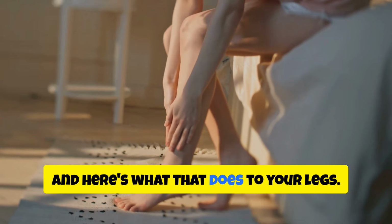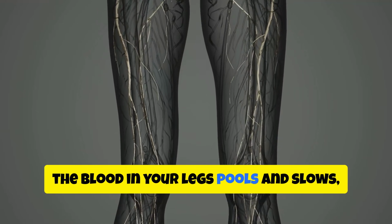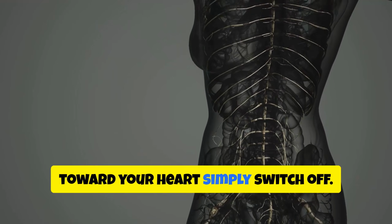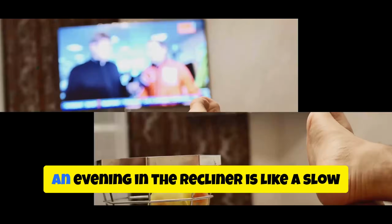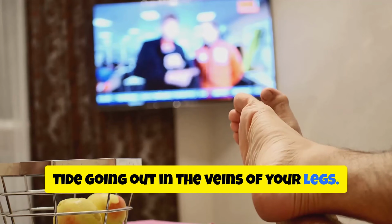And here's what that does to your legs. When you sit still for hours, the blood in your legs pools and slows, and the muscles that pump it back up toward your heart simply switch off. An evening in the recliner is like a slow tide going out in the veins of your legs.